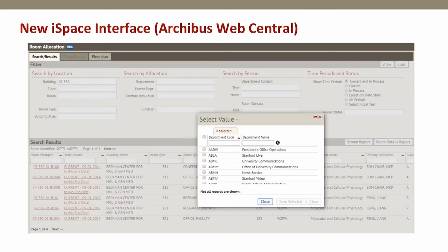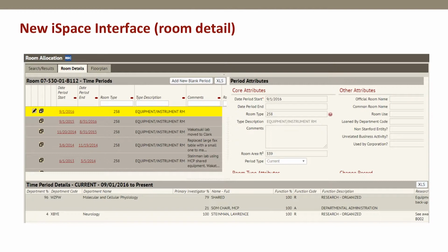It's kind of in Web Central. I'm not sure if anyone here who uses Archibus is familiar with Web Central, but there's a lot of templates that you can use to design what you want the end user to see here. And then you can jump in here. We have the exporting capabilities to Excel listed and a few similarities here.